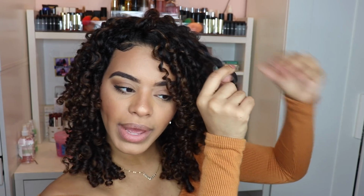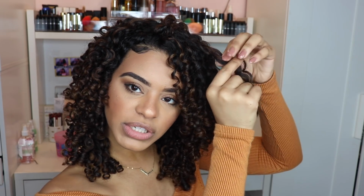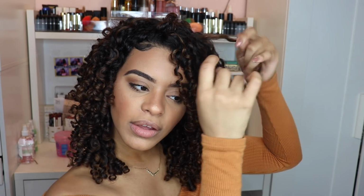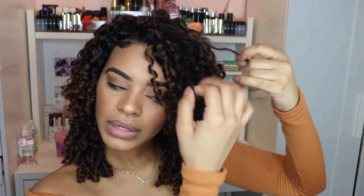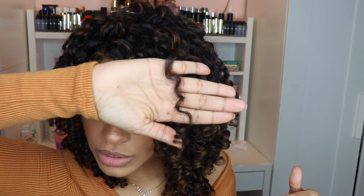So I'm just gonna go ahead and gently separate the curls as much as I can, taking my time so that I don't cause any frizz. And you can see these curls are so defined. They look really nice, and it's just one product. I'm gonna go ahead and separate the rest of my curls and I'll be right back.